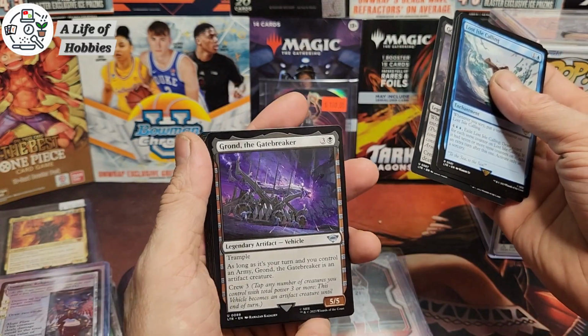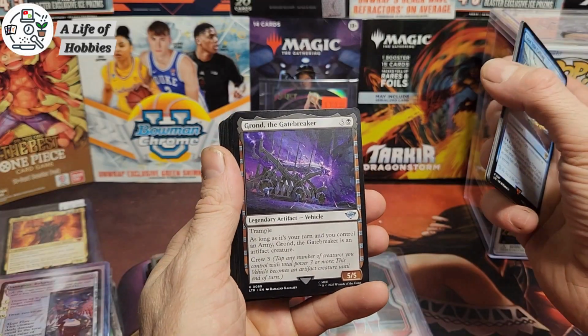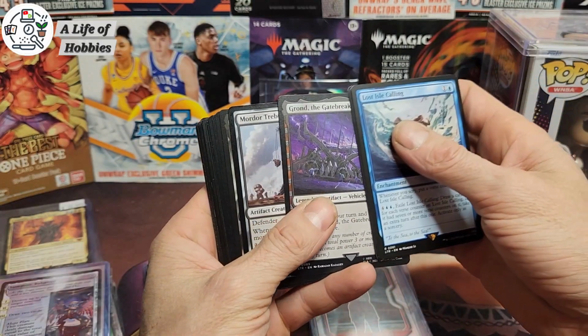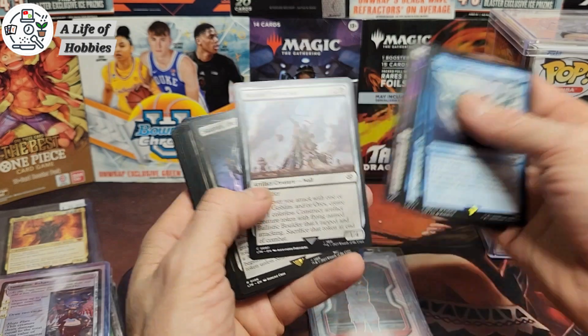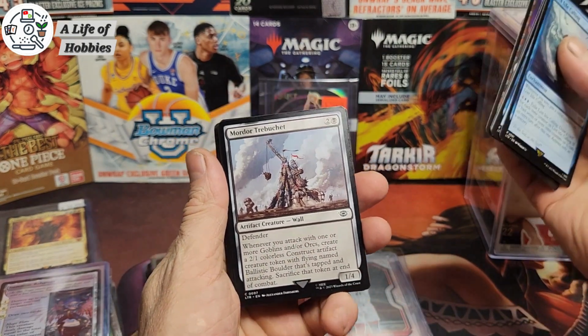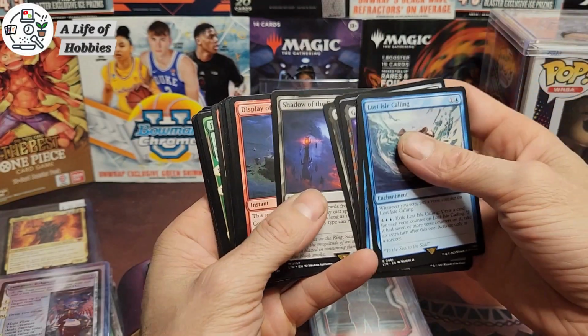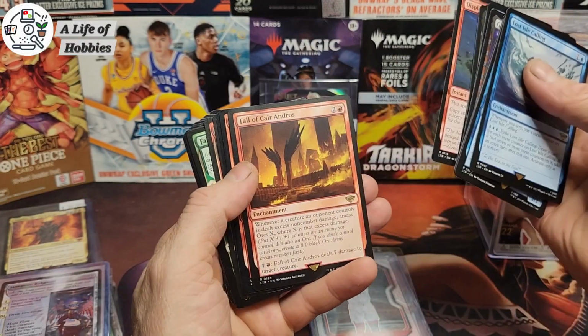There's actually still a couple of commons that I haven't got yet. And Generous Ent is one of them, which is so weird that it's so hard to find. Gran, Mordor, Trebuchet, that's another common. I pulled the foil version of this before I was able to get the regular version. How crazy is that? Sauron the Necromancer, Shadow of the Enemy. So there's a mythic, Display of Power, rare.